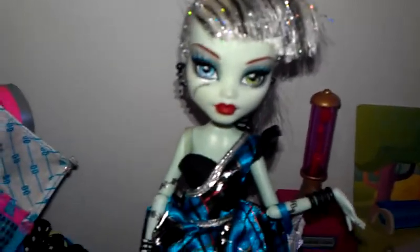And as you can tell, I have piggy tails. And I'll show you one of my awesome outfits. This is me at Dracula. And yeah, let me change into one of my school outfits.